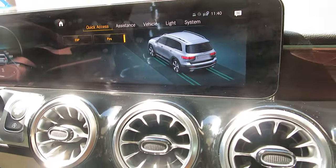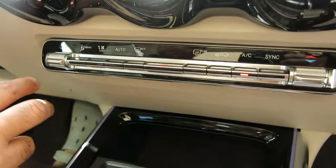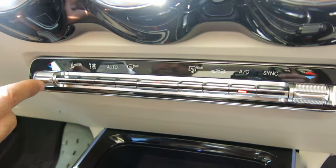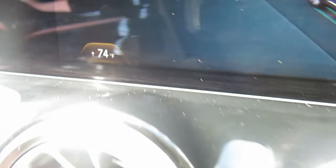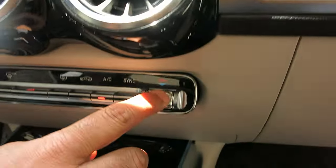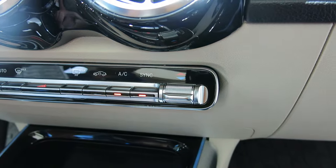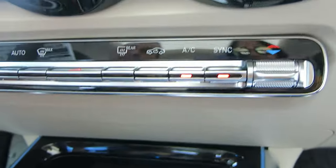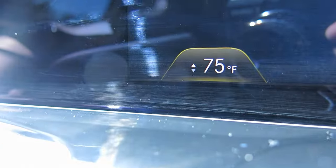We'll start with, if you look down here, this panel. This is for AC temperature. You can see the temperature increasing and decreasing, and the same goes for the passenger side. You can sync the temperature, and if you increase the temperature at the driver side, it goes on both sides.